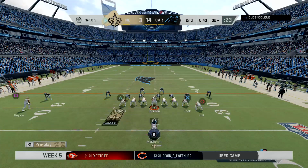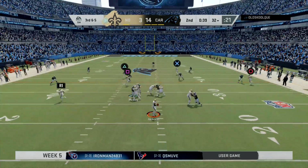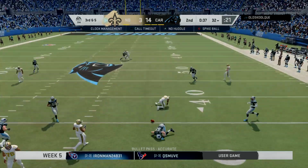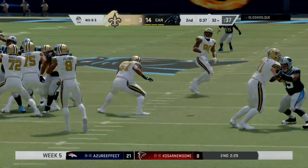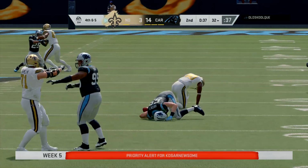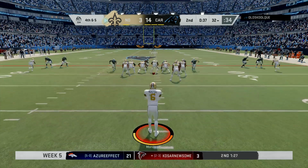The Saints on 3rd down. They've hit 2 for 4 thus far. This will be 3rd and 5. Now throwing on 3rd down there, but he cannot connect. You can tell they were hoping for a flag there offensively. Several on the sideline motioning, hey, why not a penalty? Why not a penalty? What did you see?